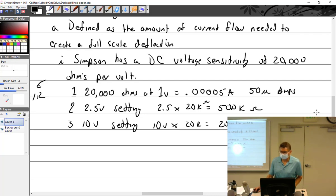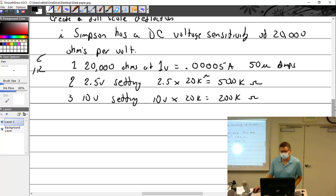All right, so understand that, and that's going to help you a little bit when you get into the battery project. Don't go off my notes, go into the Simpson manual and look that up. It's going to tell you the ohms per volt, and then using Ohm's Law, you can figure out what the current flow is going to be through there, which is kind of what we did. What is the current flow going to be at full scale deflection on this one, 2.5? How many amps are going to run through there? Full scale deflection.